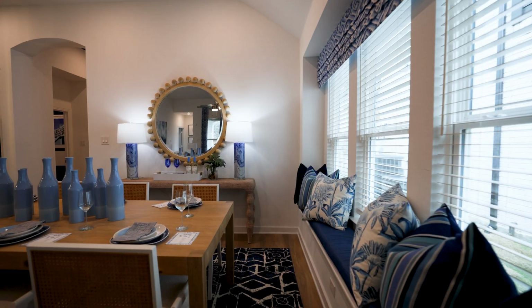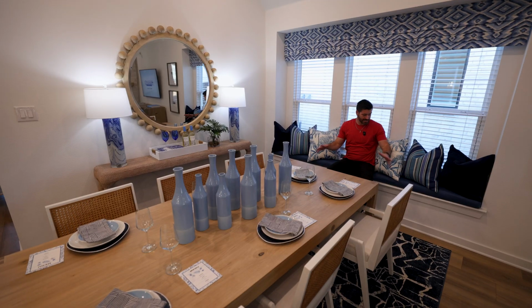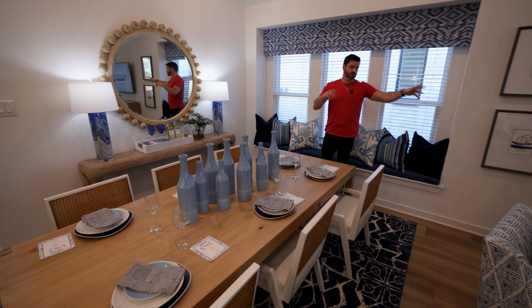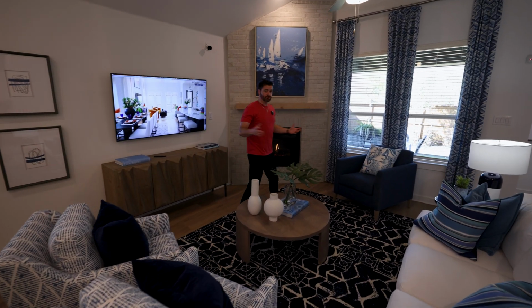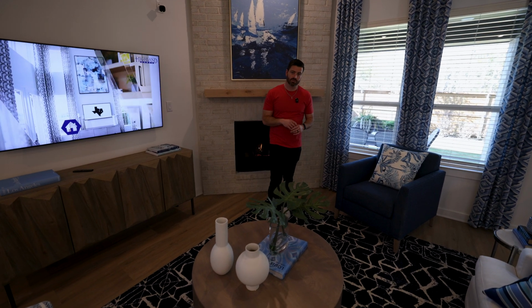So they've got a really nice sized table over here. So plenty of room for seating and guests, no problem whatsoever. That's gonna look into your kitchen as well as your living room space with your beautiful gas fireplace. So if you like to entertain, you don't need a massive house, this could be a great option for you.